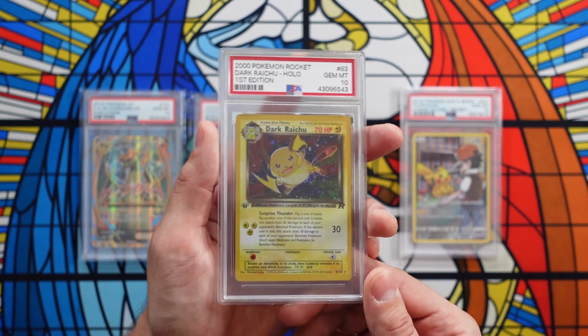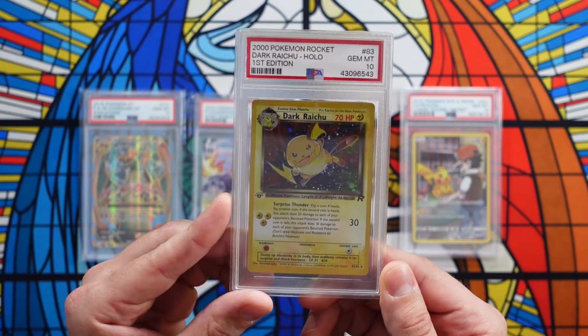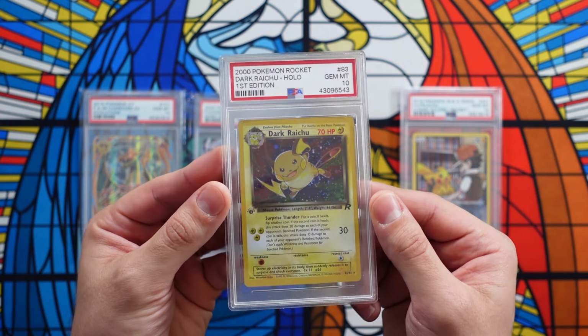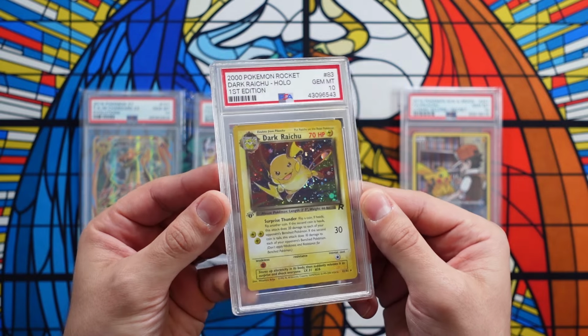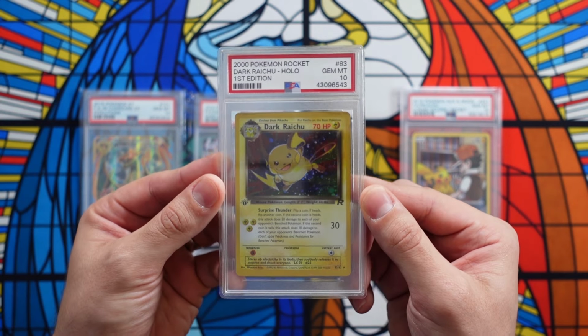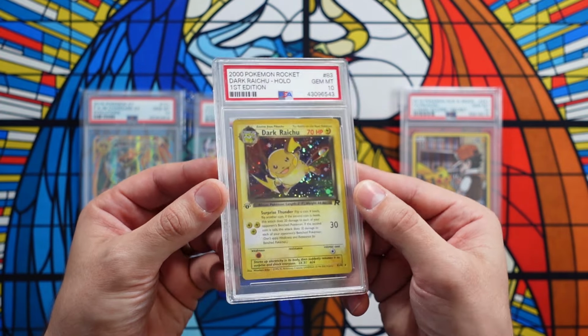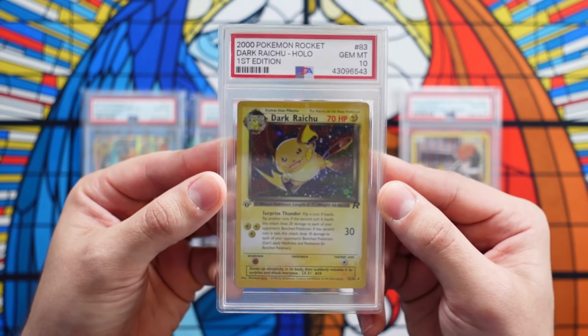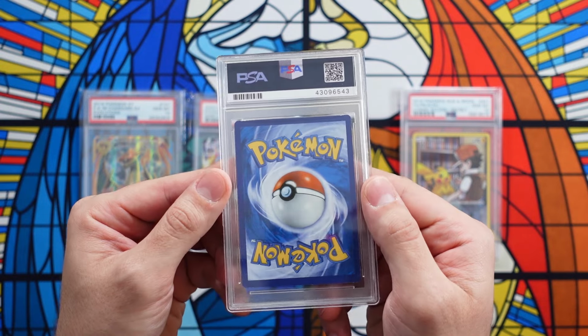So let's take a closer look. This is the first ever secret rare in Pokemon. And from a glance, if you're just looking at this really quick, it looks pretty good, right? You've got the holo foil, you've got the first edition stamp. If you're not looking too closely, it's in a PSA slab, right? It's good to go if it's in a PSA slab.